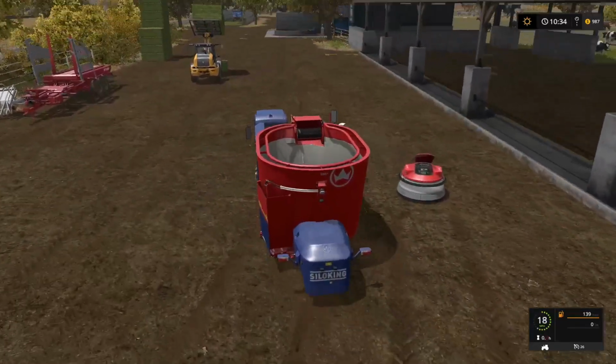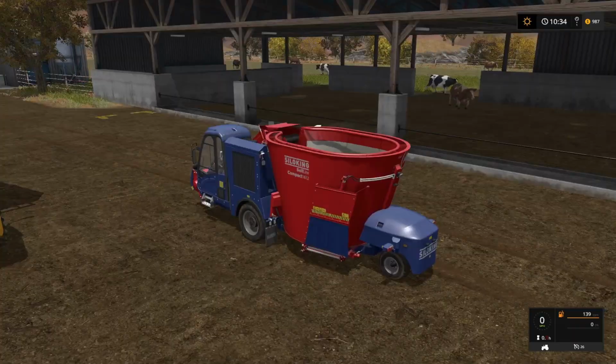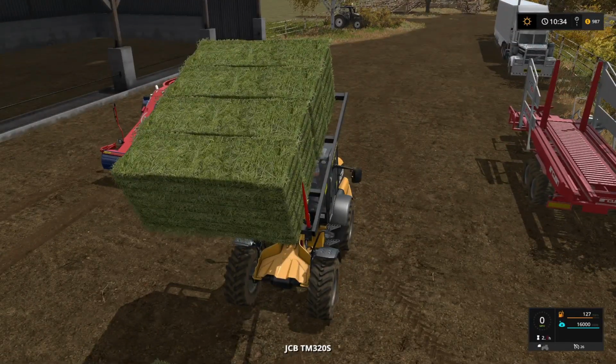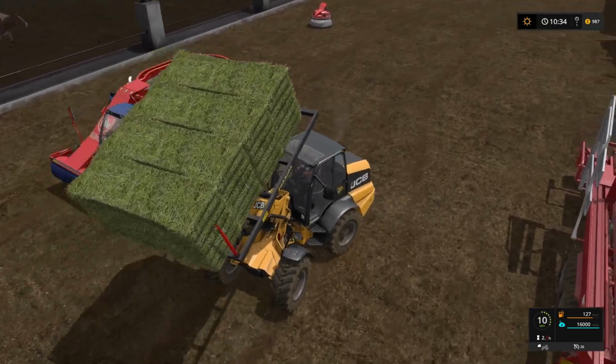Don't really use this very much. I used the Kuhn mixer that we had on Farming Sim 15 a fair bit, but I've hardly used this one at all this time out on 17.